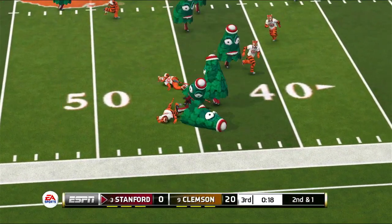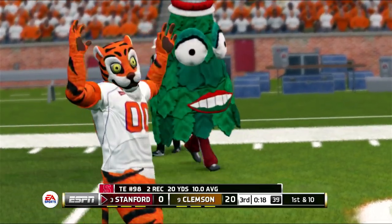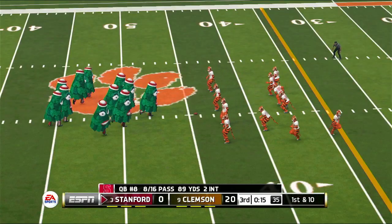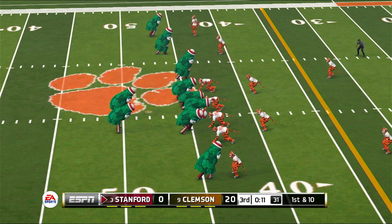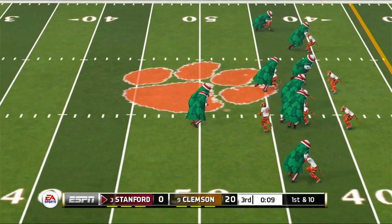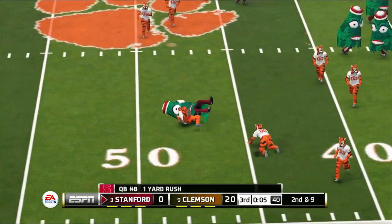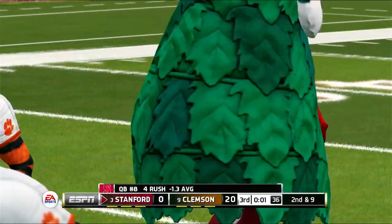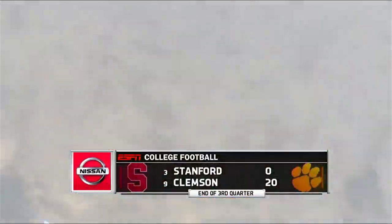Tight end grab, first down. They'll bring him down around the 44-yard line. Gain of 9 yards. That makes it first and 10. And he's taken down at the 43. One more quarter to play. The Tigers lead it by 20.